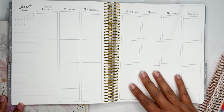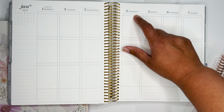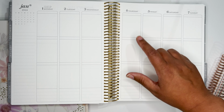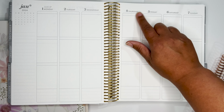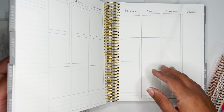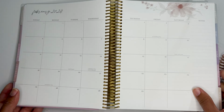And I really like the versatility of this layout, because you can change this to be however you need it to be. So if you need it to be morning, noon, night, or task, notes, appointments, whatever you need it to be, it's so versatile. It can work for almost everyone, unless you are somebody who thinks horizontally, in which case this is probably going to be the layout for you.